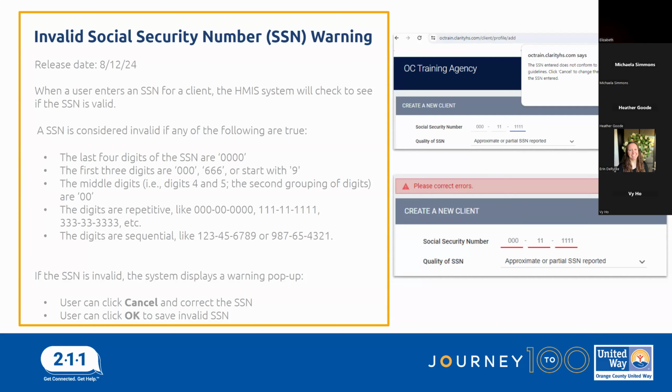The last 4 digits of the Social Security number are 0000. The first 3 digits are 000, 666, or starting with 9. The middle digits, 4 and 5, or the second grouping of digits, are 00. The digits are repetitive, like 000000000, or the digits are sequential, such as 1, 2, 3, 4, 5, 6, 7, 8, 9.